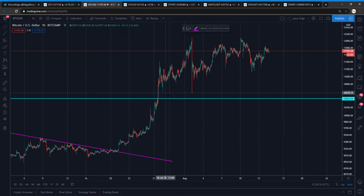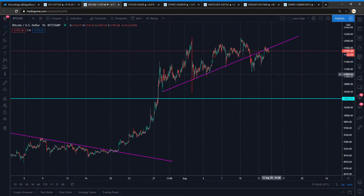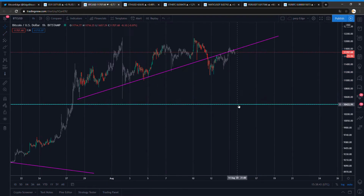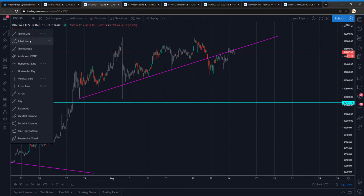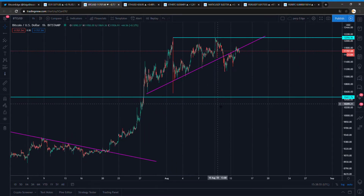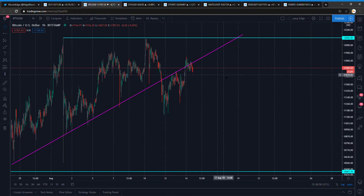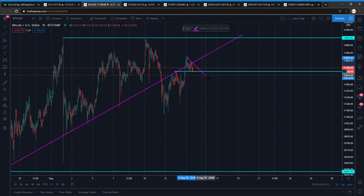Anyway, let's draw something like this. Double top at the moment. And Bitcoin is kind of hard for me at the moment, but I would say they come back for a retest on this one. Should bounce off it. I'm not looking for shorts really. Maybe something like this, a small channel or a wedge.